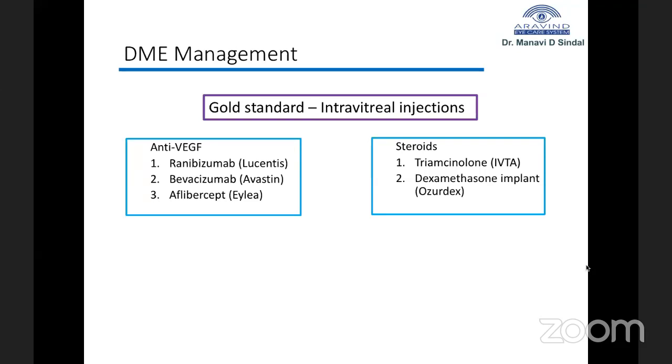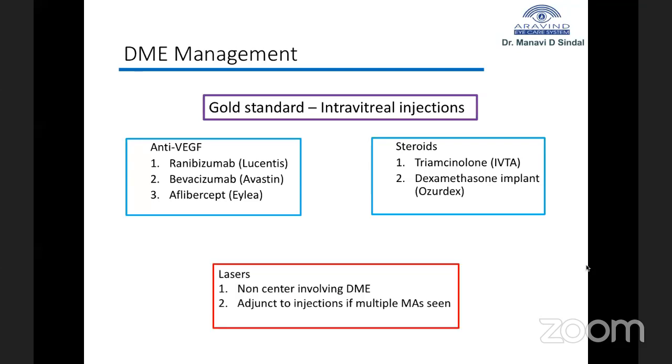So now what about lasers? Lasers used to be the mainstay or the gold standard once upon a time. Lasers do have a role even today in non-center involving diabetic macular edema and as an adjunct to injections when there are multiple microaneurysms seen clinically. So let us look at a few case examples and the different factors which influence decision making in these cases.